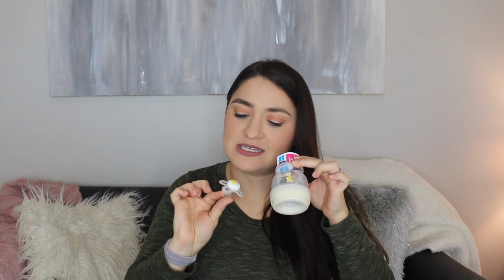And guys, it comes with a pacifier. Oh my gosh. From the same brand. And it matches because they both have this little yellow bear. So again, these are gender neutral, which is so cool. But y'all, this pacifier is the tiniest little pacifier I've seen in my entire life. Oh my gosh. Our little newborn could use this. I could cry, I could cry.